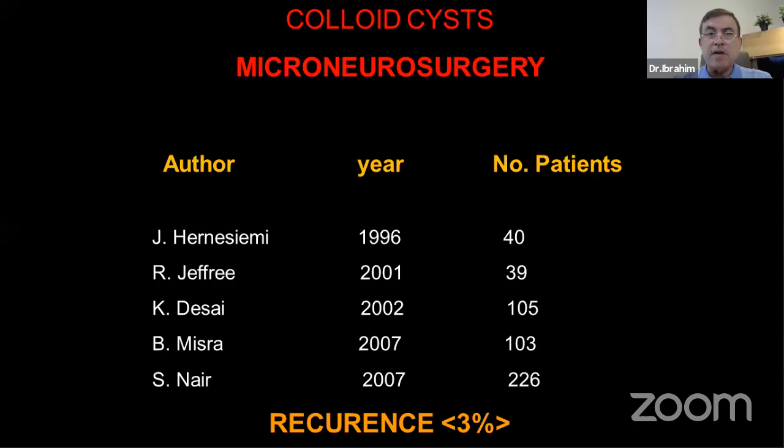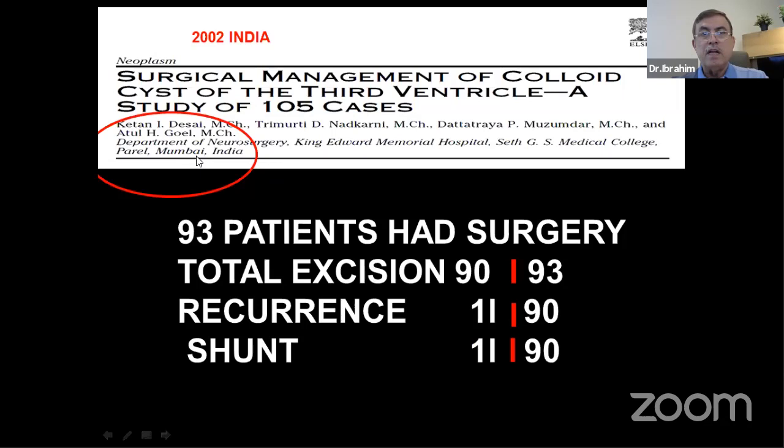We are talking about microneurosurgery. These are some of the authors that published, especially Niemelä from Finland, and others, of course. This is a paper I cherish by Atul Goel, my friend. Atul Goel from India reported about 105 cases.